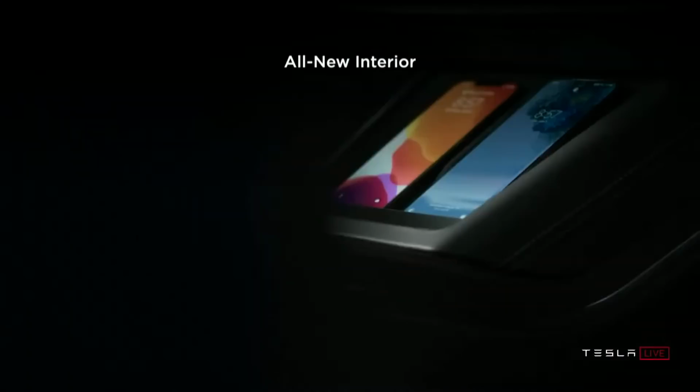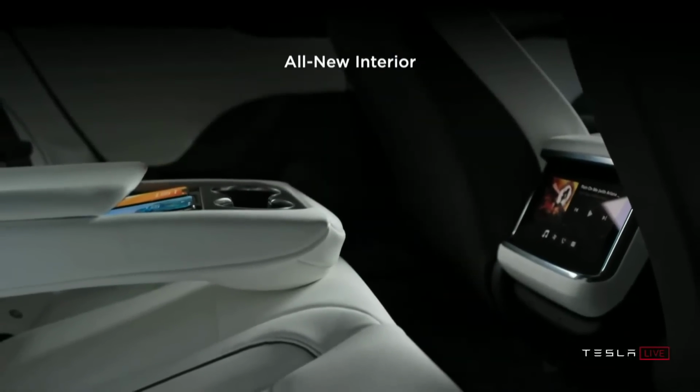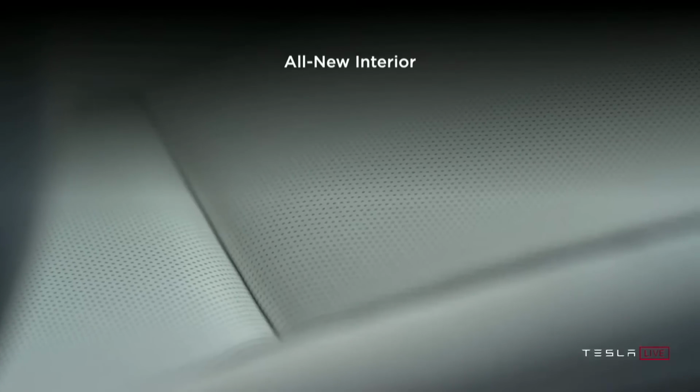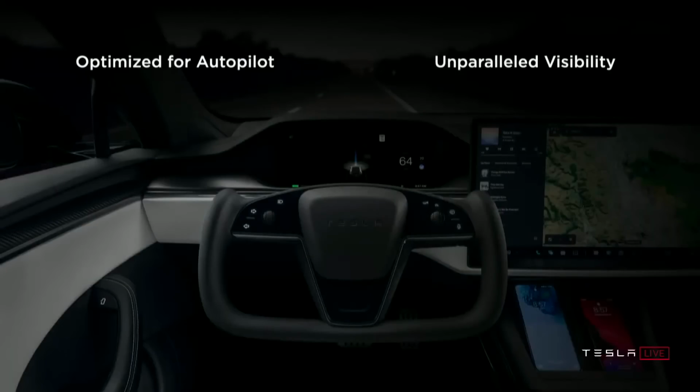As you can see, we changed the orientation of the main screen, so it's easier to watch movies and that kind of thing in landscape. Yeah, exactly. We have this yoke steering wheel, which is a little different, but I think once you try it, you'll think it's great. The visibility of the main screen is super clear, especially for autopilot. So you can see the entire panoramic view, you can basically see the mind's eye of the car.